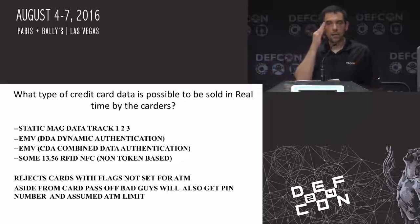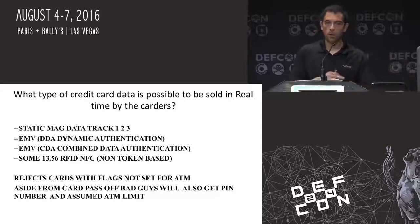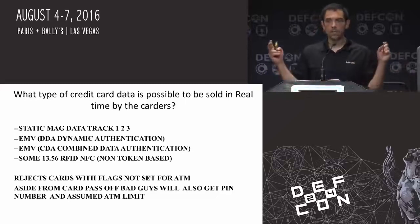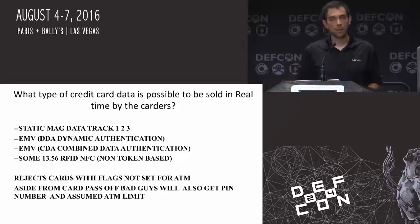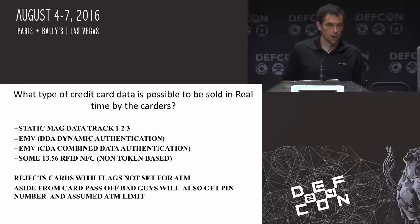This device, if they're not, I put a couple cards in there for demo purposes when I removed them, that were specifically only for food or things like that. So it'll reject cards onto the network that have flags saying they can only be used for food or gas. Aside from the card actually being passed off, it'll also pass off the PIN and the ATM limit.